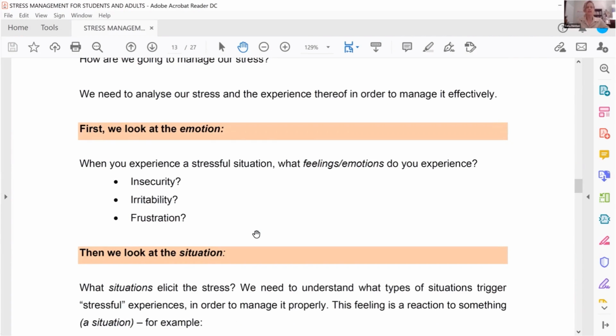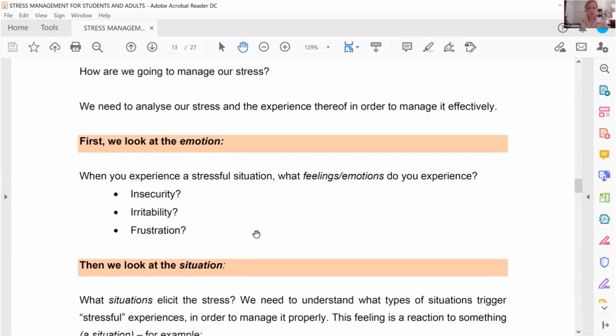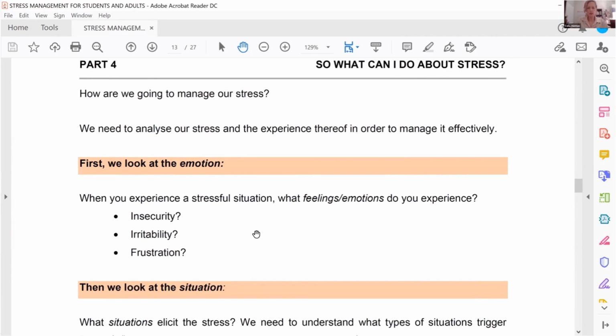So there's a few exercises here that I'm not going to go through, but I want to go through this exercise to get your mind thinking. So how are we going to manage our stress? We need to analyze our stress and our experience thereof to manage it effectively.